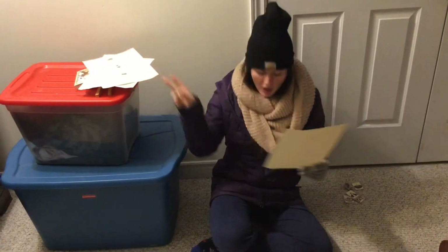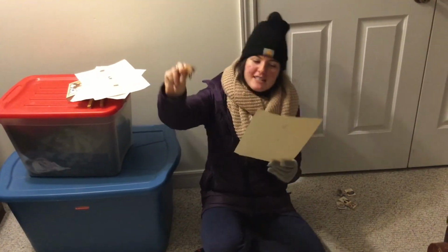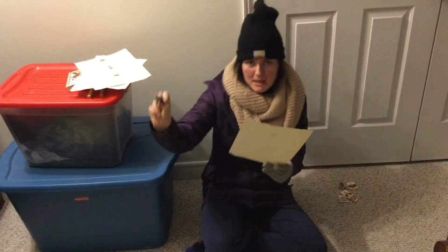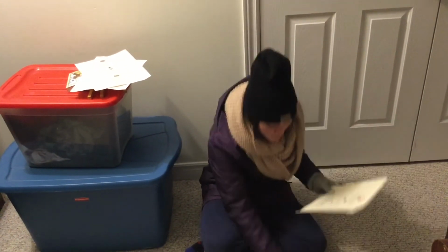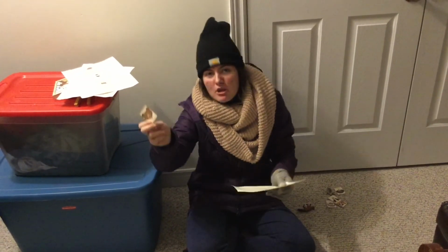Now we have our friend, the fox is in the mitten. The fox is in the mitten. Fifo, the fairy-o, the fox is in the mitten. Then we have our friend, the bear is in the mitten, the bear is in the mitten. Bye-bo, the berry-bo, the bear is in the mitten.